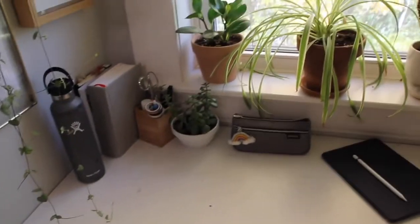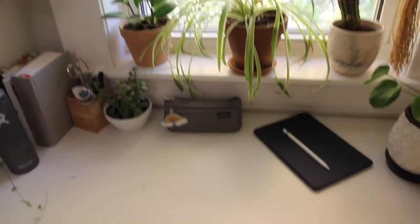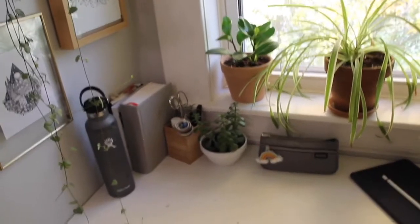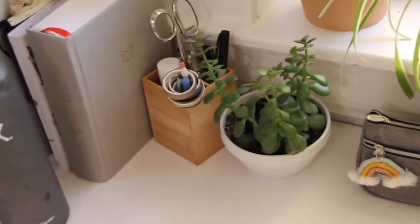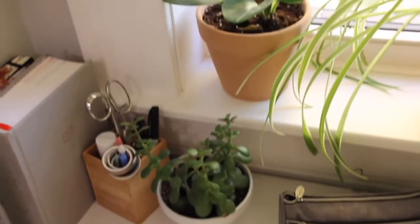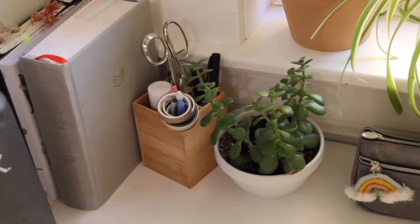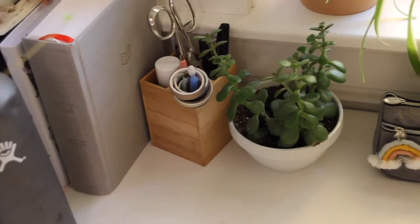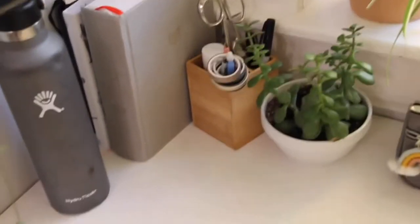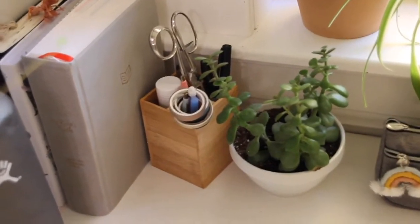So I don't actually have my computer right now on my desk, but it would also usually go over here as well, but it's not super cute, so it kind of clashes with the whole aesthetic of the desk situation right now. And over here is another little jade plant, and then I have this little pencil cup. I got this at a thrift store, but I'm pretty sure that it's originally from IKEA. This little bamboo guy holds all of my pens and pencils and scissors. Then I also have some washi tape on the pencils over there.